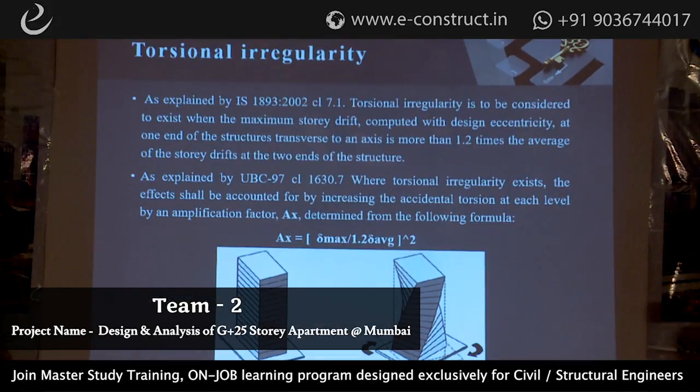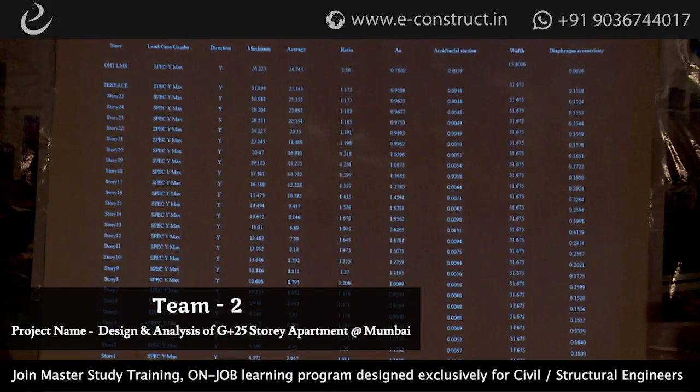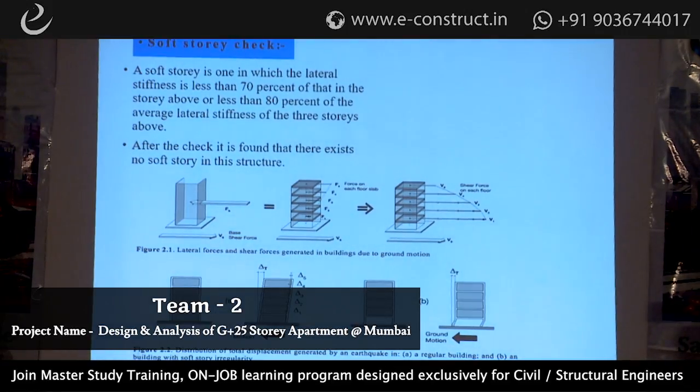And this is a torsionality check which is done in the structural model. These are the results which I have got for the torsional irregularity in Spec X direction and Spec Y direction. And another check is the soft story check. This is the soft story of the building.